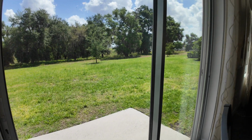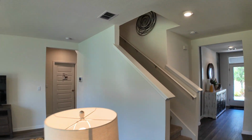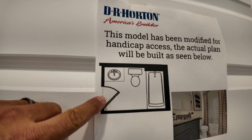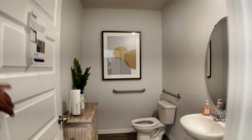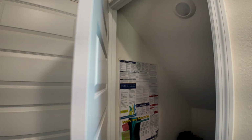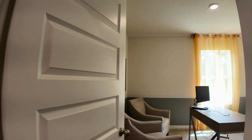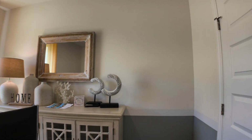And this one does not have that lanai, so if you're not into being outside, this could be a good model for you, especially 5-bedroom, 3-bath. Lots of options there. So we're coming over here. This is a model, so the downstairs bathroom is set up a little differently. It would be like that little picture there, but this is ADA compliant as the model. Garage is to the left there, and you have some understairs storage and your downstairs bedroom number 1 with the closet.